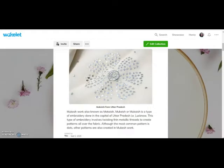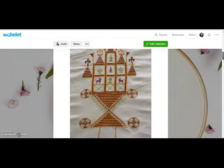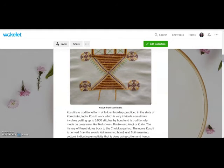In your textbook, there are pictures given, and the picture also tells from which particular place these embroideries belong. I'm going to give you a little more information about the embroidery designs. Mukesh is a type of embroidery done in the capital of Uttar Pradesh, that is Lucknow. This type of embroidery involves twisting thin metallic threads to create patterns all over the fabric. Although the most common pattern is dots, other patterns are also created in Mukesh work. The second talks about the beautifully colored embroidery design, that is Kasuti.